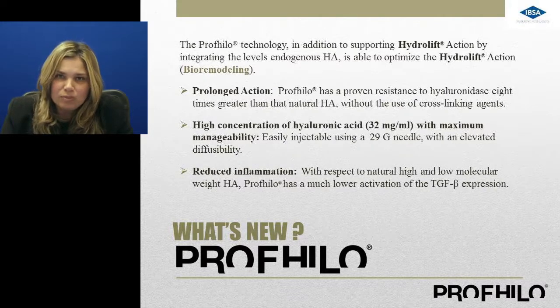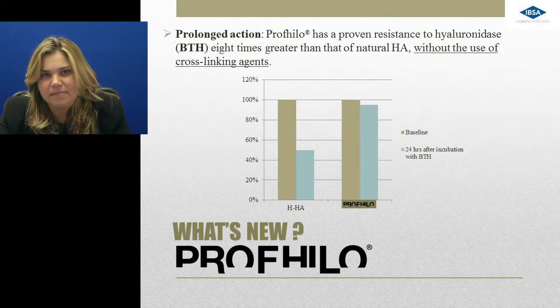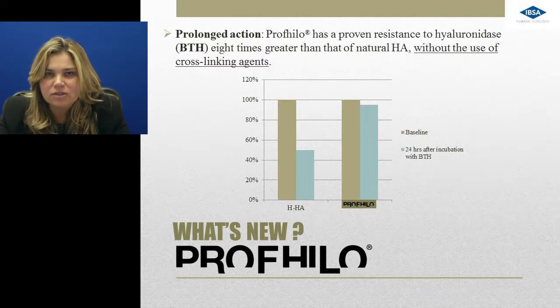The other point, which will be discussed later in this presentation, is the slow release of the low molecular weight hyaluronic acid, which reduces the inflammatory response. In particular, we will show data from in vitro tests performed with primary keratinocytes. One of the most important aspects of the cooperative hybrids of hyaluronic acids with high and low molecular weight is their resistance to hyaluronidase. In fact, in our tissues, this enzyme is responsible for the degradation of hyaluronic acid.